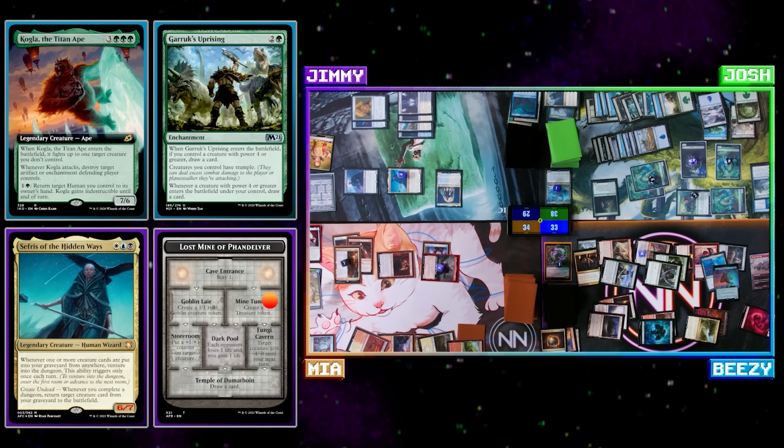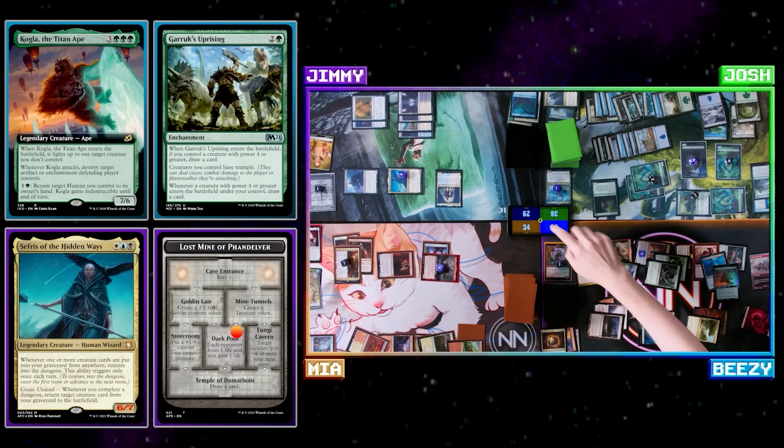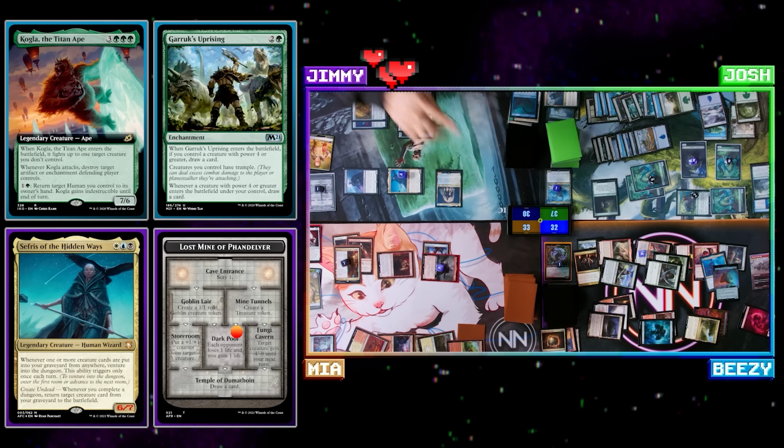All right, Monstrosity of the Lake will die, and that's gonna trigger my commander, so I'm gonna venture into the dungeon one more time. I'm going to the Dark Pool. Each opponent will lose 1 life, and I'll gain 1 life. Ouch, I'll go to 32. I'll go to 37. 33. And I go up to 30.